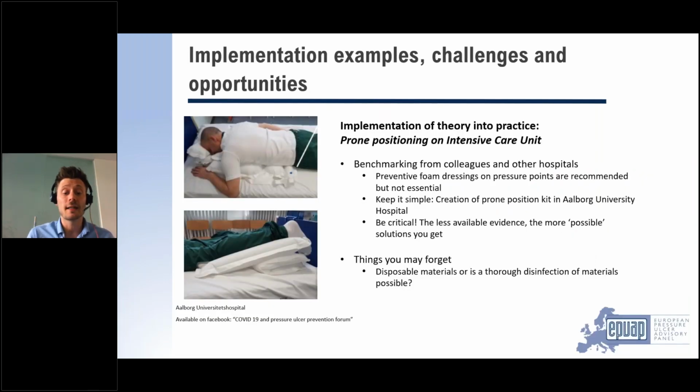And as already Marit also discussed, from other hospitals, we saw also other options. A lot of discussion is often about the preventive foam dressings on pressure points. They are certainly recommended, but we can say they're not always essential. If you have a good positioning of your patient, if you use the right mattresses, the right cushions, you can avoid using protective foam dressings. Of course, if you have them, you can use that, but in our hospital, for example, we hardly use them and we don't see many problems.